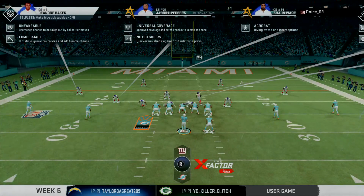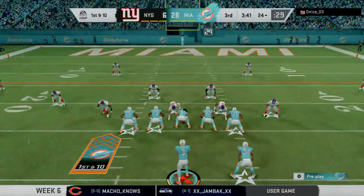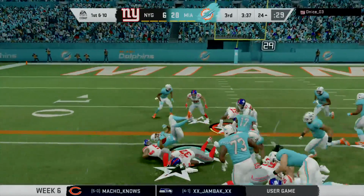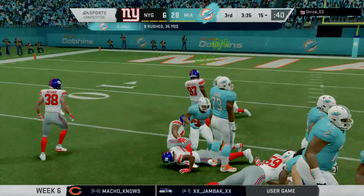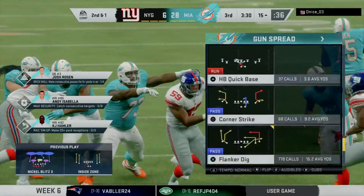Mike's 59. Watch the pass. Whip. Watch the whip. On 1st down. It's Hall. And this will leave him a yard short. Nice pickup of 9 yards on first down.